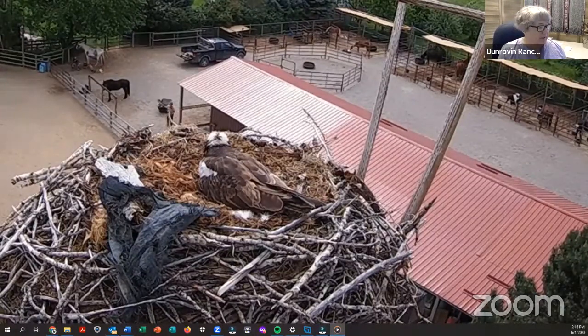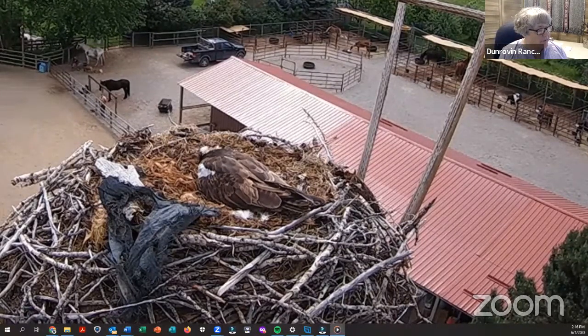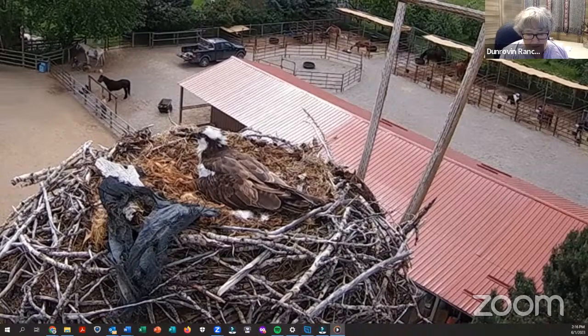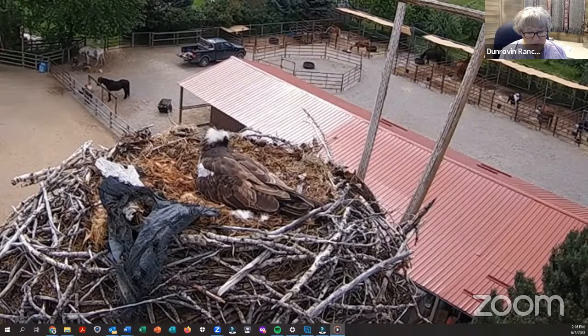Okay, so she's settled down now. And you may have noticed that she keeps her weight up just a little bit now. She's both incubating an egg and sheltering two chicks, so she can't just sit right down on the eggs like she used to.